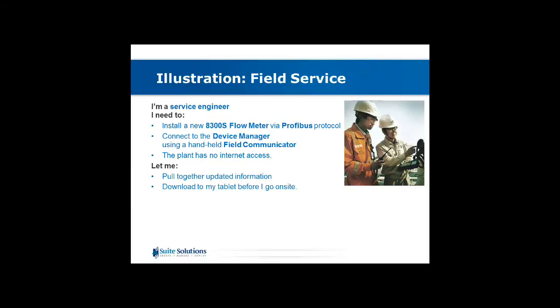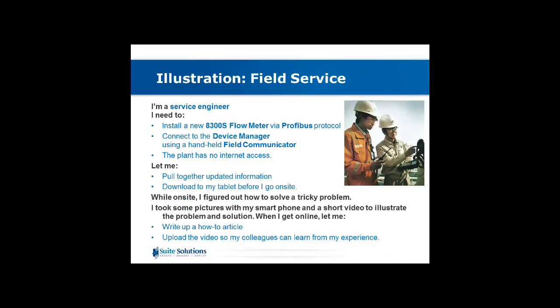Once I get on site, I figure out how to solve a tricky problem. I take some pictures with my phone. I take a short video of the problem. And when I get online, I want to be able to write up another topic, another piece of information describing exactly my context and what I was able to do, and share that information with others in my organization or outside.